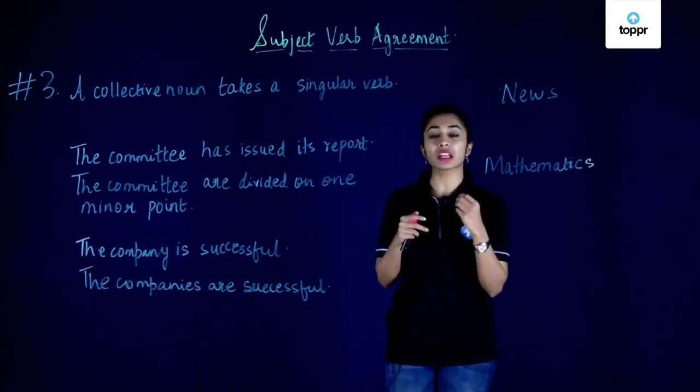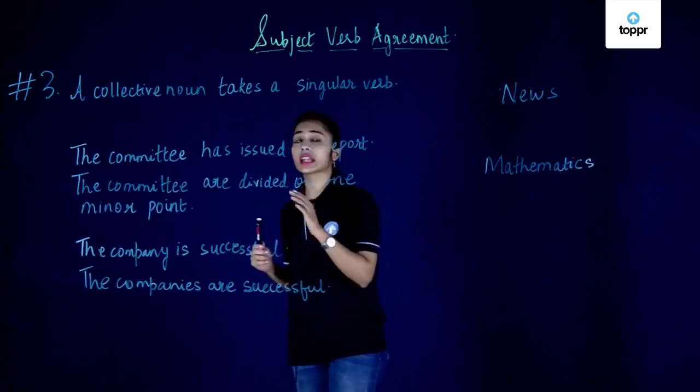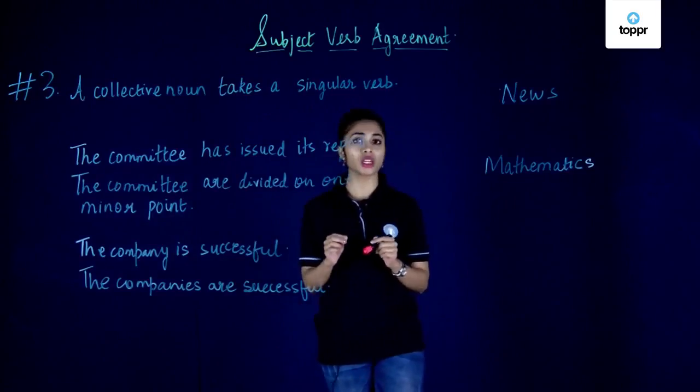Well, collective nouns are nouns that refer to a group of people, and the third rule is a collective noun always takes a singular verb. Let's look at the first sentence. The committee has issued its report.